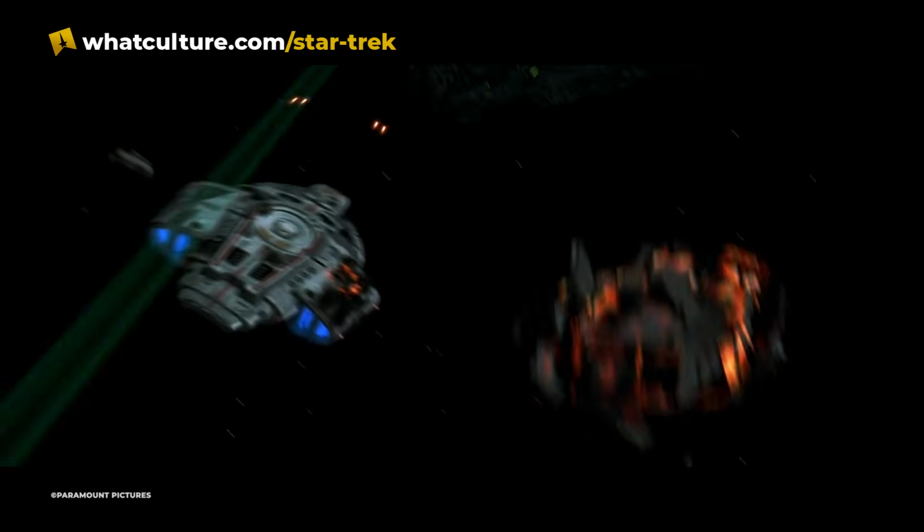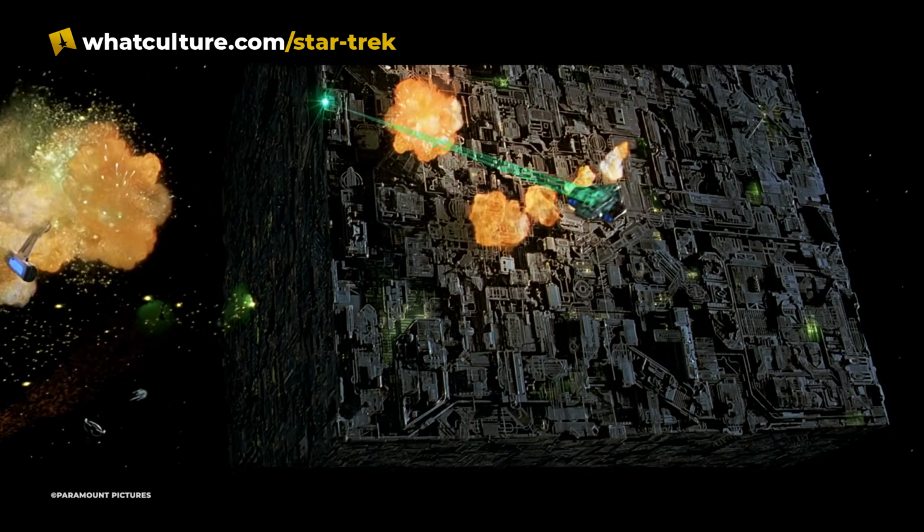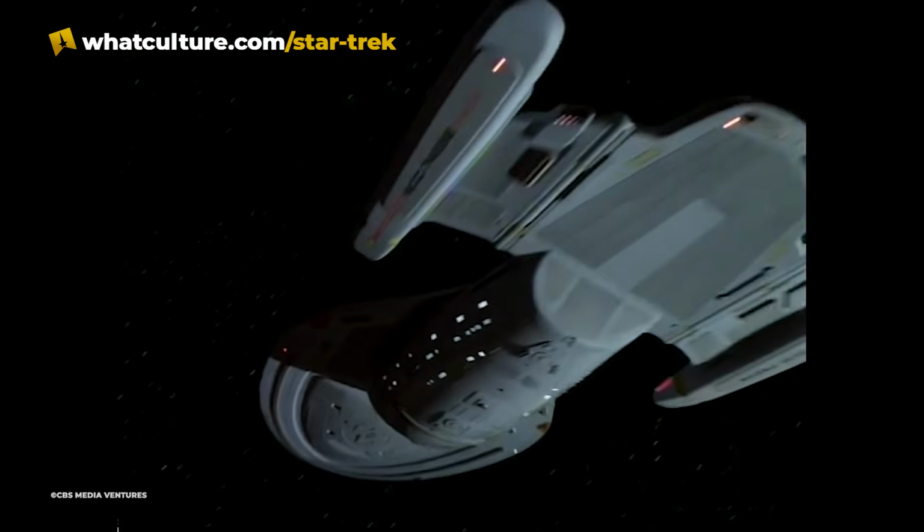Some ships, such as the Defiant, came equipped with pulse phaser cannons which rapidly fired concentrated bursts, as opposed to the steady beams of particles that shoot from standard phaser arrays.